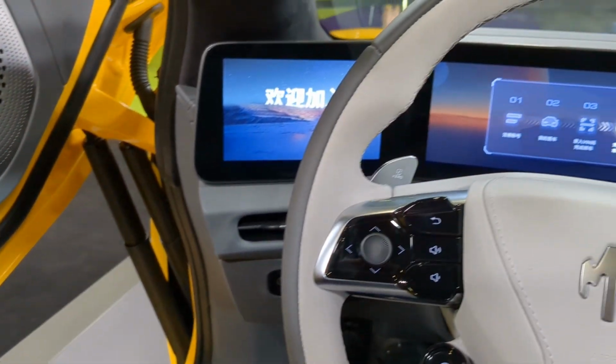It's not going to happen. No, but it's not going to happen. It was lovely. The interior was a complete contrast to the microcars. It's got screens everywhere, tons of buttons. Yeah. The doors are very cool.